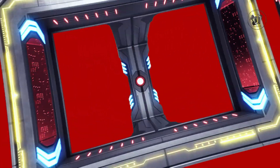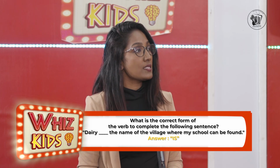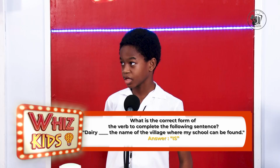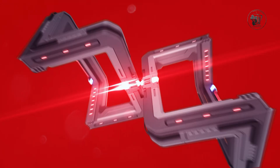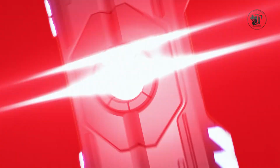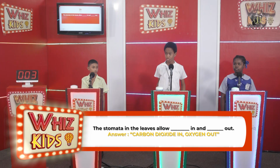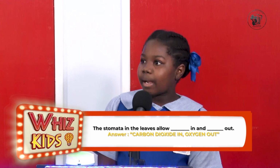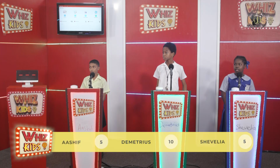English. What is the correct form of the verb to complete the following sentence? Dairy something the name of the village where my school can be found. That's number 2. Is. That is correct. Go ahead and select your next category, please. Science. The stomata in the leaves allows something in and something out. That's number 3. The stomata in the leaves allow carbon dioxide in and oxygen out. That is correct. Go ahead and select your next category, please.